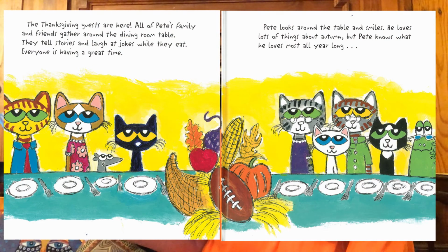"It's beautiful," says Dad. "Is that my football?" says Bob. Just then, the doorbell rings. The Thanksgiving guests are here. All of Pete's family and friends gather around the dining room table. They tell stories and laugh at jokes while they eat. Everyone is having a great time. Pete looks around the table and smiles. He loves lots of things about autumn, but Pete knows what he loves most all year long. His family and friends.